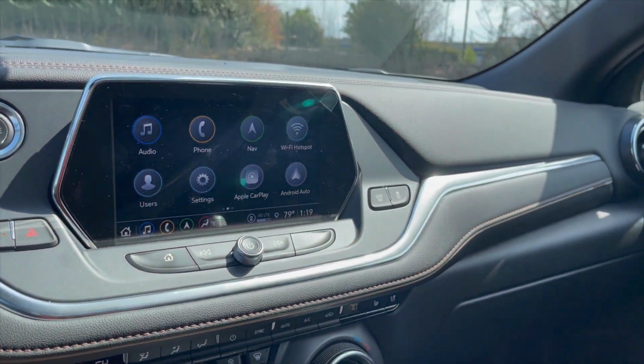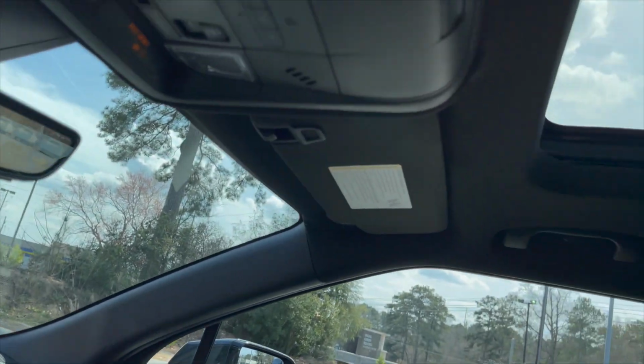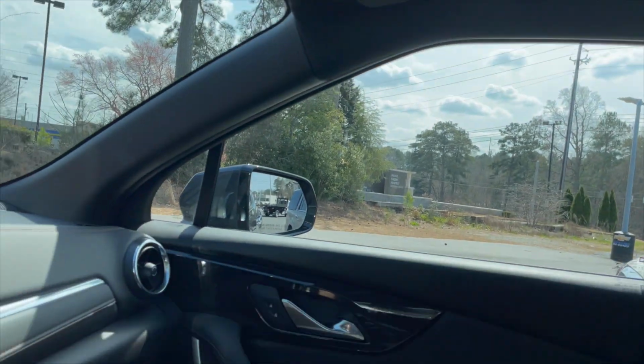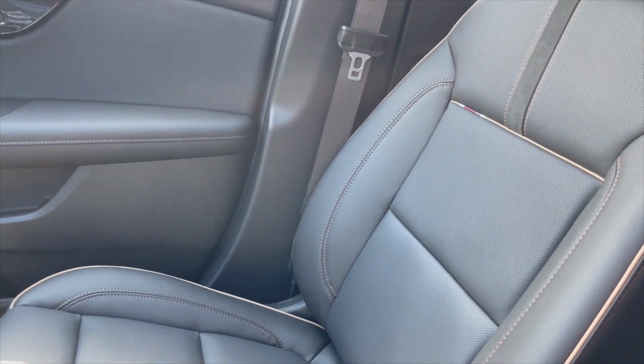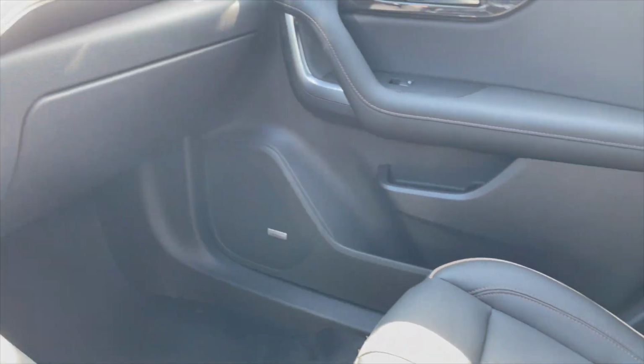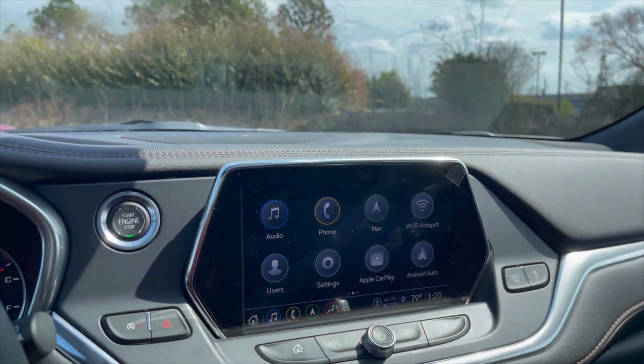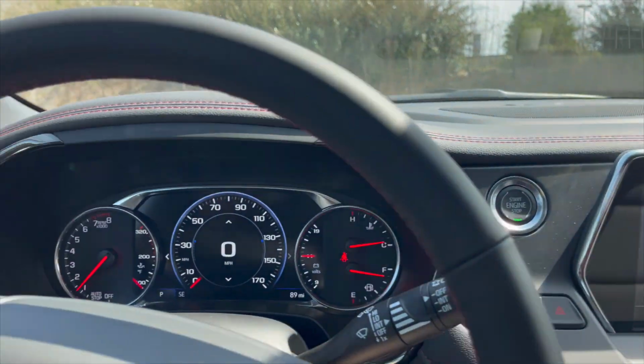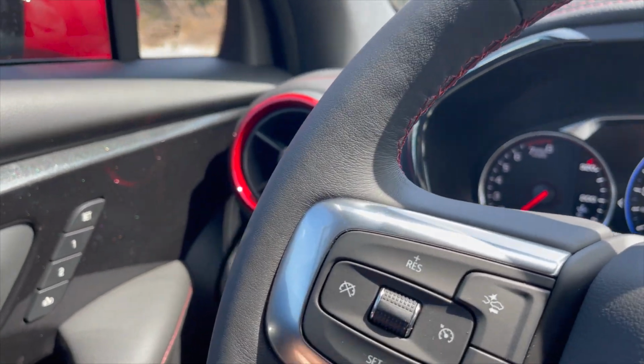And overall, very clean. Look at that panoramic sunroof, just insane. Absolutely insane. Both seats are going to be power operated, which is nice. And this car does have the Bose audio system. RS model, and feature wise, it's going to be identical to the Premier, this one at least.